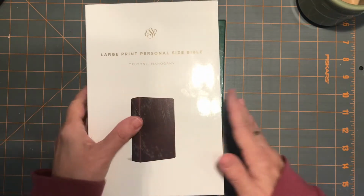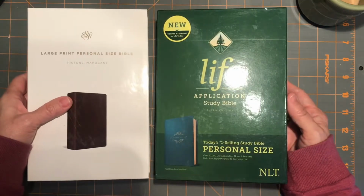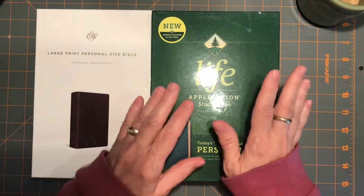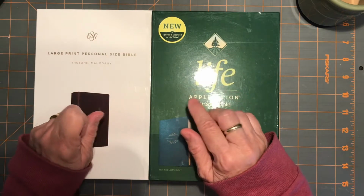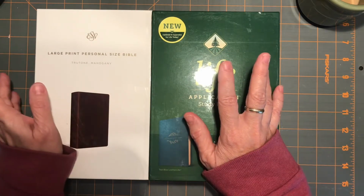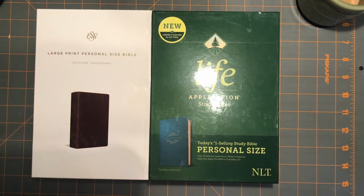And then these 2 new Bibles, I am really excited about getting into. Okay, this is how this happened. I was watching Kat Woods. She has a great channel all about different Bible reviews, devotionals, topics that relate to primarily Bibles or Bible journaling.